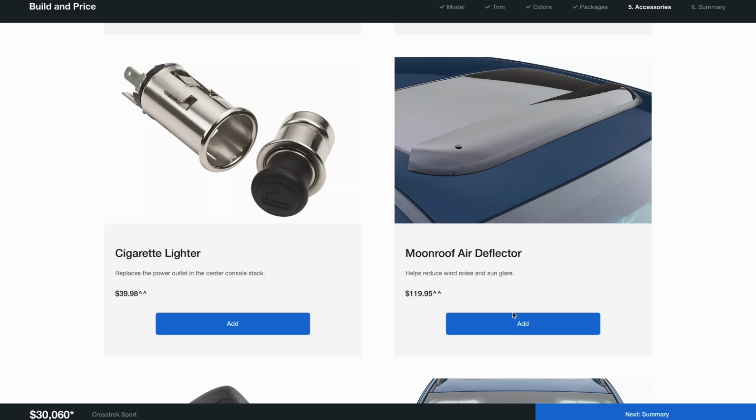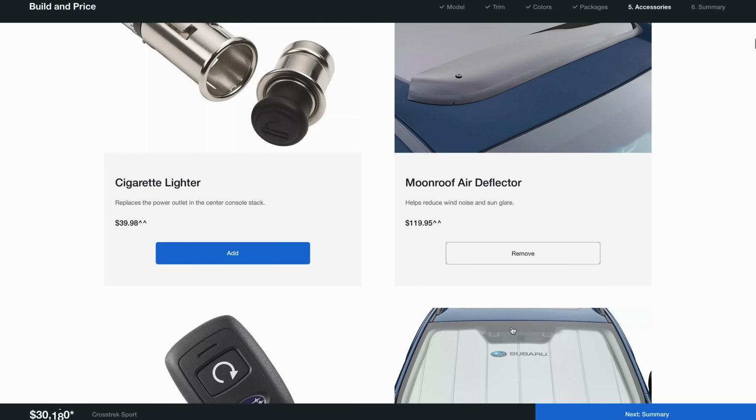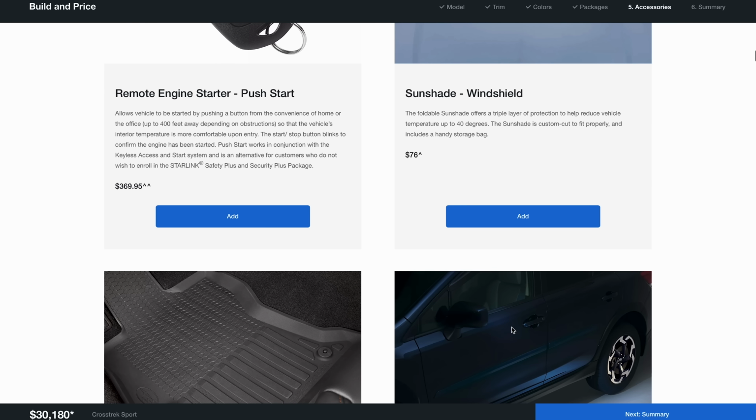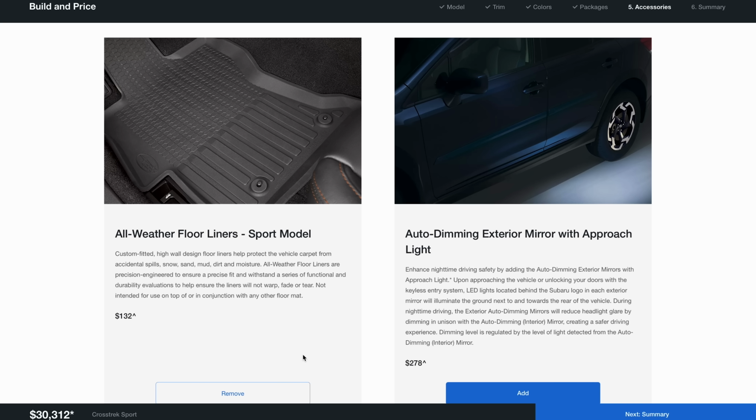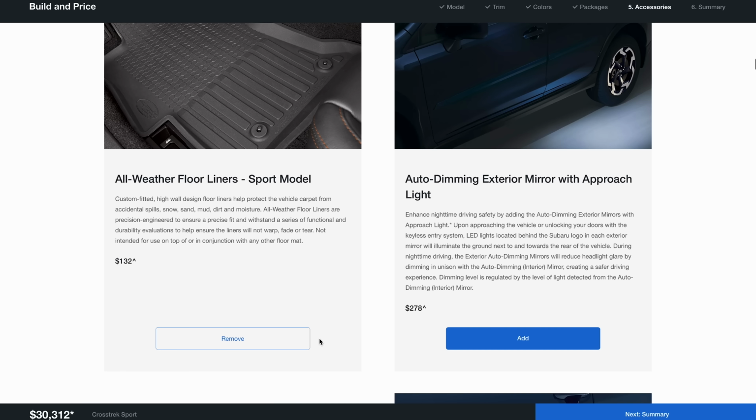Cigarette lighter I do not need. Might as well put the moon roof deflector on there. I have one on my 2013. All-weather floor mats. I thought the sport model came with them, but I guess it's an optional $132.